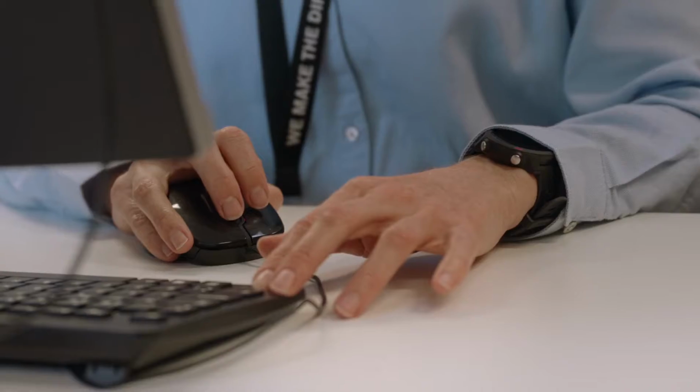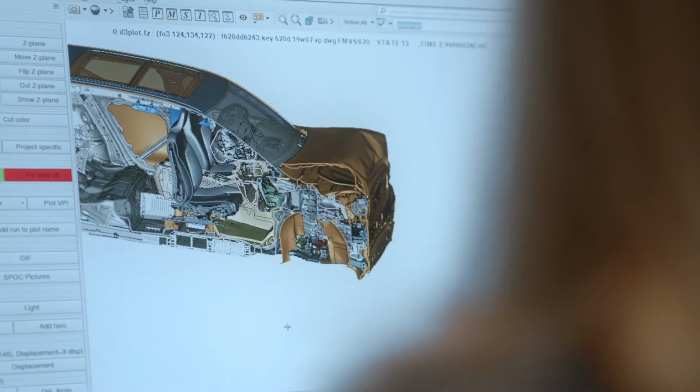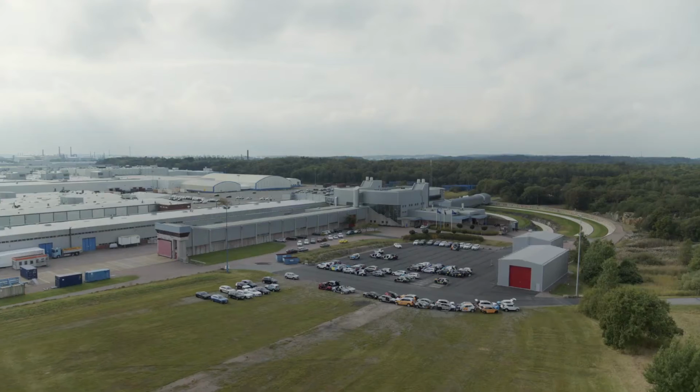Before a physical crash test, the car model has already gone through thousands of computer-simulated scenarios. At Volvo, we set our own standards. We develop beyond what is rating and what is a legal requirement. We do that based on what we see in the field.